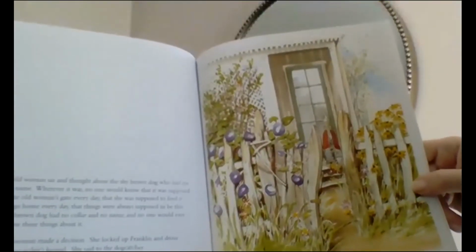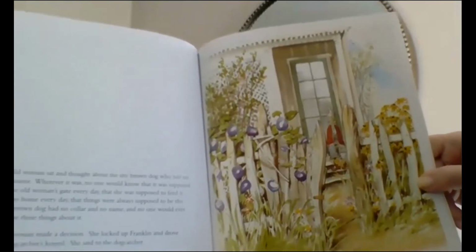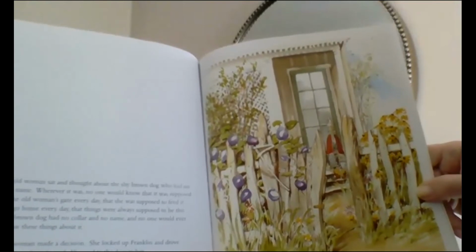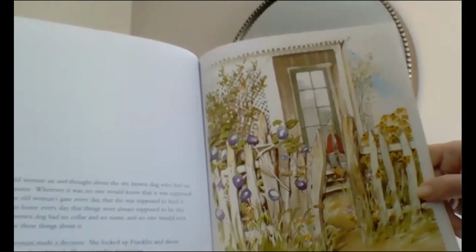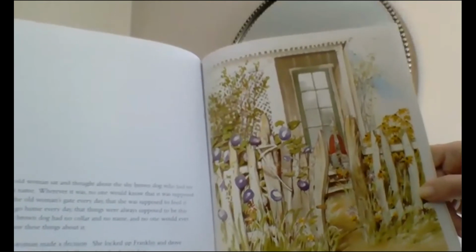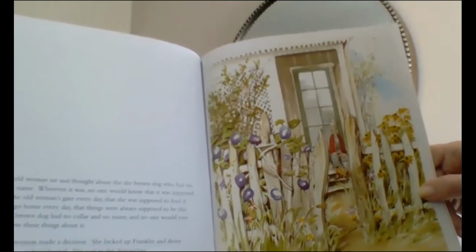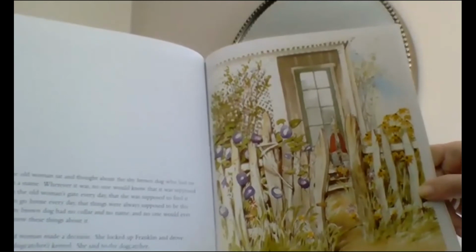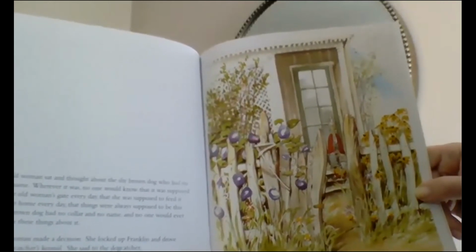The old woman sat and thought about the shy brown dog who had no collar with a name. Wherever it was, no one would know that it was supposed to come to the old woman's gate every day, that she was supposed to feed it and tell it to go home every day, that things were always supposed to be this way. The shy brown dog had no collar and no name, and no one would ever be able to know these things about it. The old woman made a decision. She locked up Franklin and drove Betsy to the dog catcher's kennel.